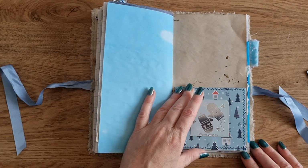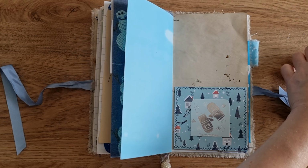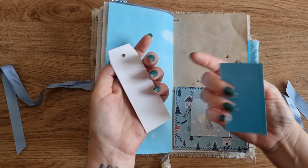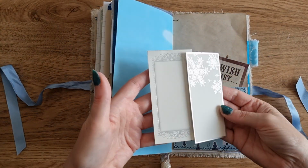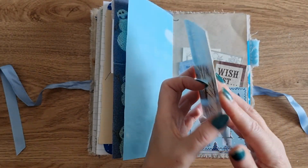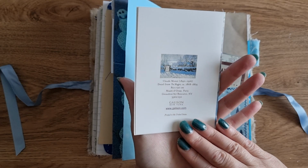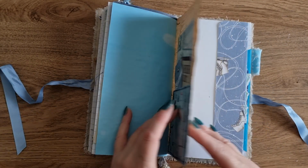that I had. So winter wishes, again, I think this one opens. Yes, it does. And then we've got wish list, another little snowman tag, and then some more of those labels, and then another Christmas card. Now you could actually send this one. It says happy holidays. That's going to go in there.